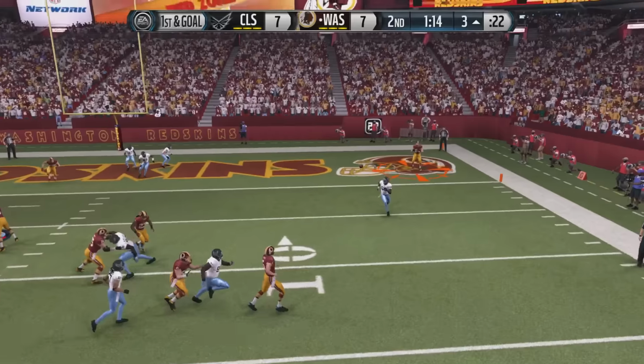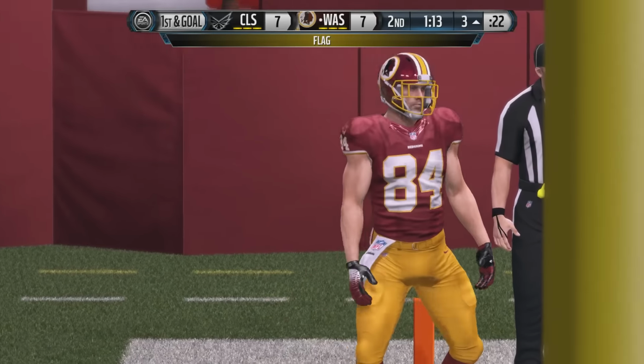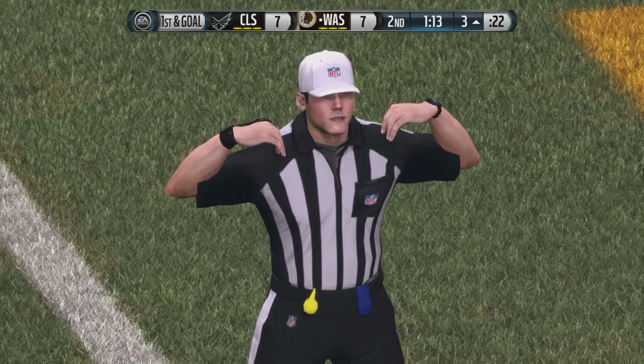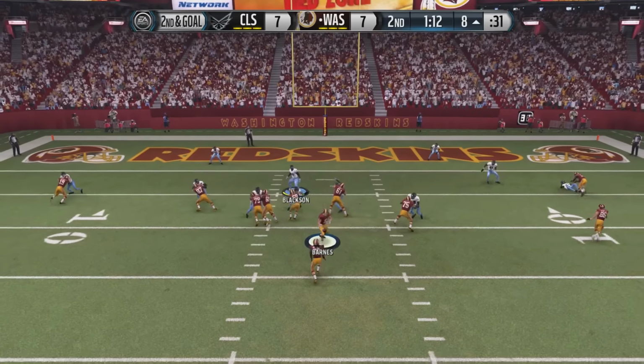Darren Barnes, pressure coming, to the end zone, wide open is Hauser, and that is an easy touchdown for the Redskins there. They will go on top. Wait, it's coming back. It is coming back. Look at this. Unbelievable. And they are not happy with that call at all.